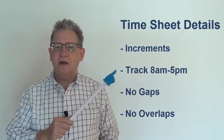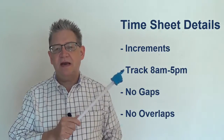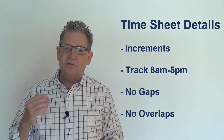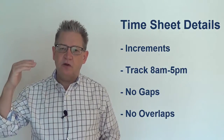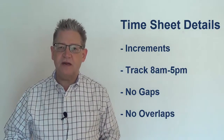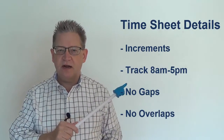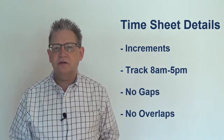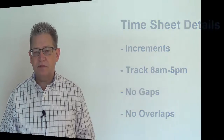And then I recommend that you track all of your time between 8 a.m. and 5 p.m. Monday through Friday. Those are standard work hours. And that you have no gaps or overlaps. So when you're reviewing a timesheet for approval, you need to look and see for each day, did the technician take a lunch hour? Did they take breaks? Did they fill in all their time? And make sure that there's no gaps or overlaps.